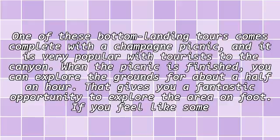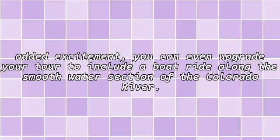floor. One of these bottom landing tours comes complete with a champagne picnic, and it is very popular with tourists to the canyon. When the picnic is finished, you can explore the grounds for about a half an hour. That gives you a fantastic opportunity to explore the area on foot. If you feel like some added excitement, you can even upgrade your tour to include a boat ride along the smooth water section of the Colorado River.